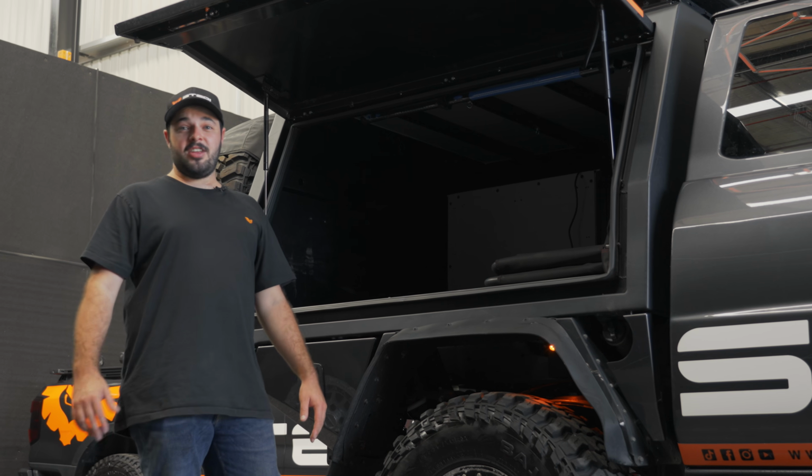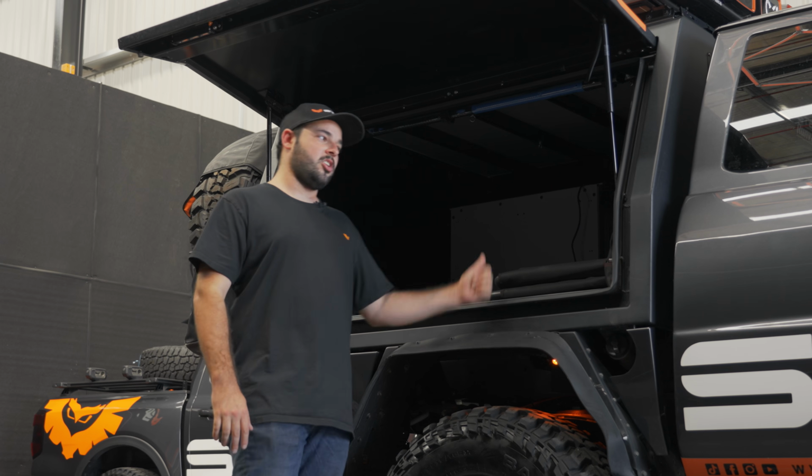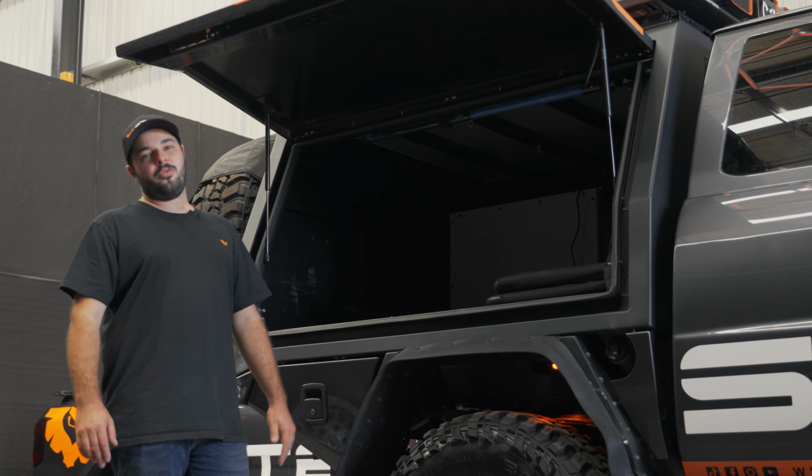Occasionally you might even have, you know, the camera crew that stays in your vehicle. You need to store some of their camera gear, their swags, etc. So having that big open area really is handy.